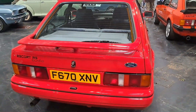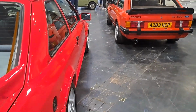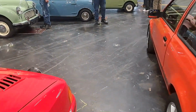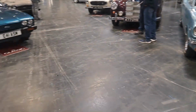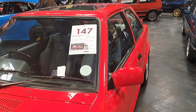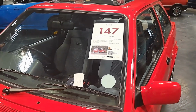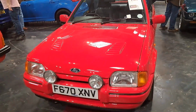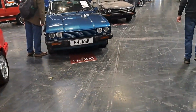Another RS Turbo, this time a Series 2 based on a Mark IV Escort. I've driven both Mark III and Mark IV Escorts, but they were much, much lower specification ones. They were both 1.3Ls. One was an 85 and one was an 88. This RS Turbo's only done 6,000 miles approximately. It's an 89. Estimate £45,000 to £55,000, viewers. I don't have the money for that, so we will continue.